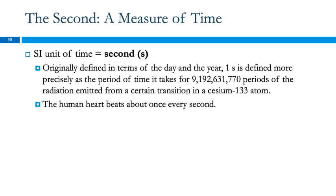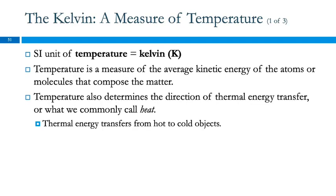How these units are defined, they are all defined in a very, very precise way, and that's all explained in your book, and you should read that, but I'm not going to test you on it. The second was originally defined in terms of a day and a year. You know, a year is 365 and a quarter days, and then you take the day and divide it into 24 hours, etc., and you get down into seconds. It's now defined based on radiation from a cesium-133 atom. Very cool, but you don't need to remember that.